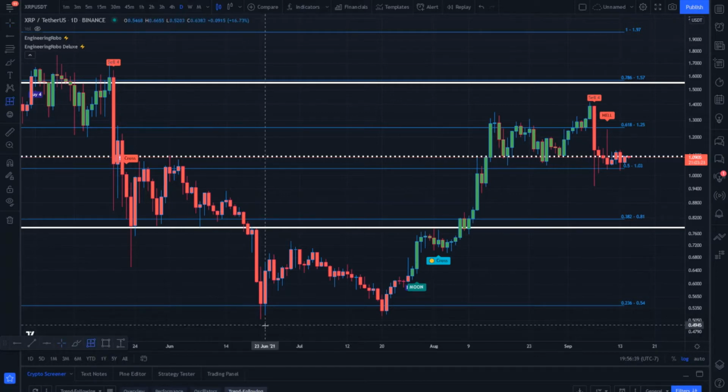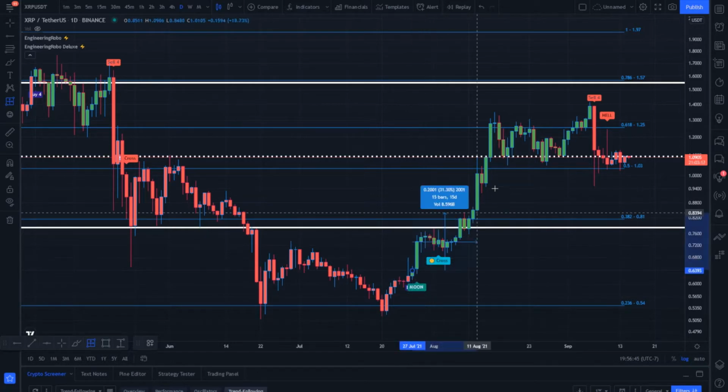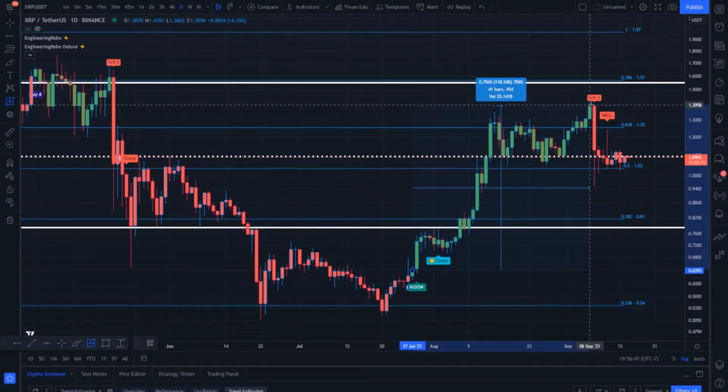Bitcoin, crypto, and currency. We're looking at XRP against USDT. Currently looking at some very scary sell suggestions. We've already seen up to 119% with EngineeringRobo's buy signal, so we've already easily doubled our money with XRP so far.